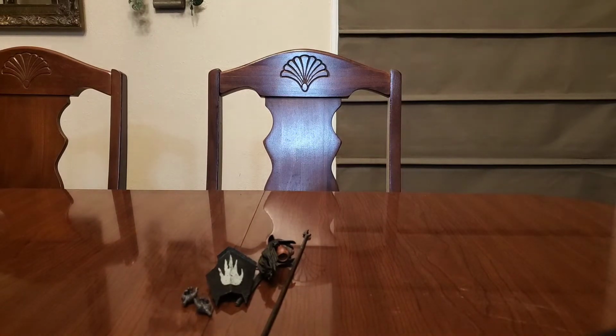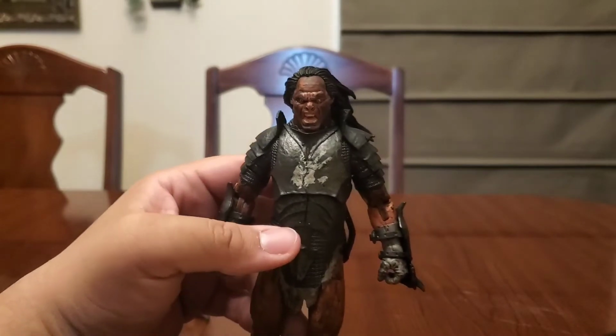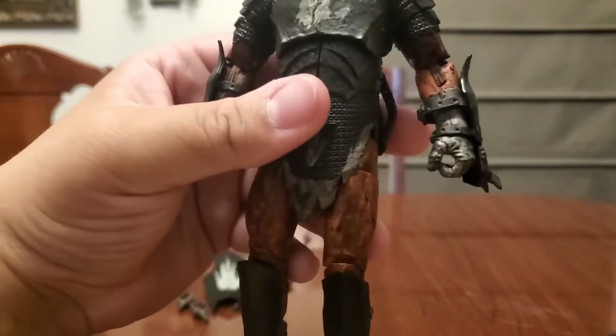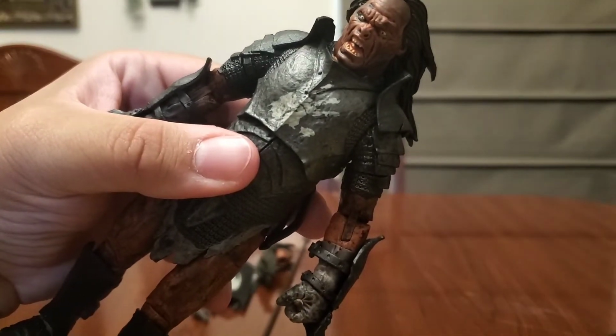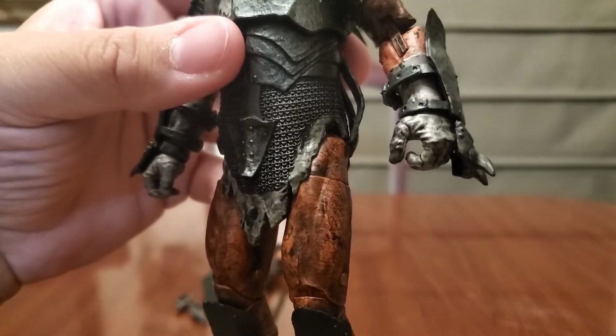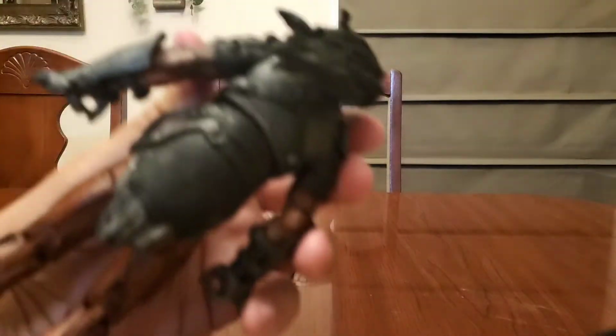These are so easy to open. He's got a loose head. I'll show that in a minute. He looks good. It's a good, like I said, it's a good sculpt and everything. The color on the body looks nice. It looks kind of dirty and gritty, like you would expect the orcs to. He's got that symbol on the chest of the armor again. Even down to the chain mail with the cloth underneath. That's all torn up, looks great. The detail on the gauntlets. I mean, it looks really good.